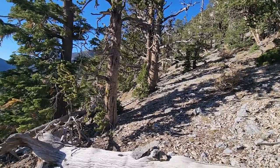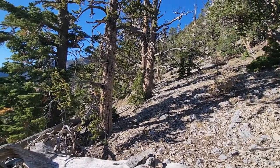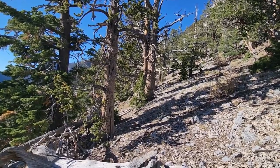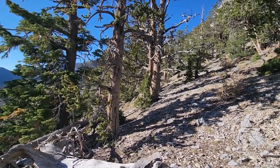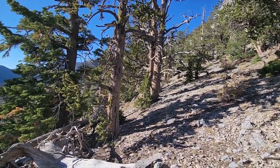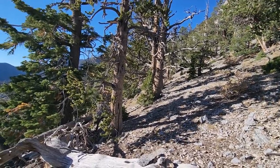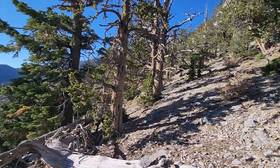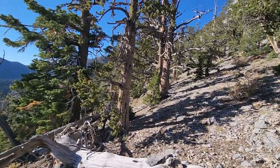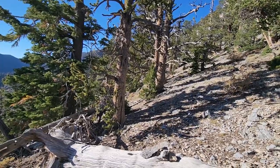If you went lower, you'd run into some limestone rocky areas and a lot more fallen trees and obstacles in the way. If you went higher, you'd be too high and the incline would just be way steeper. One of your legs would end up longer than the other by the time you got over to the Forehead Summit Approach Gully. So yeah, stick right around 9,400 feet elevation.